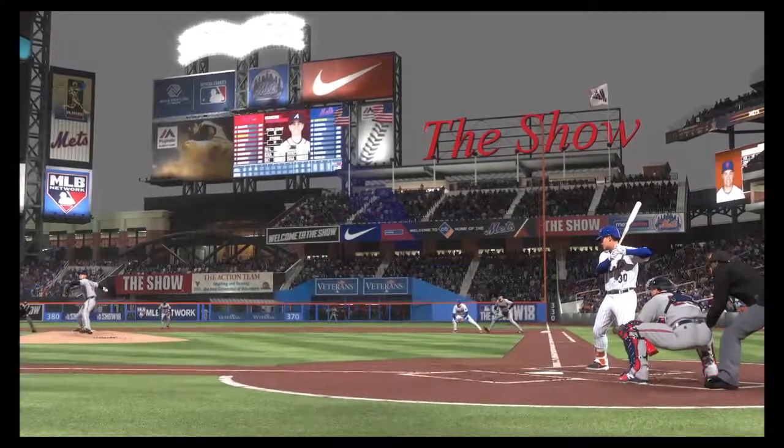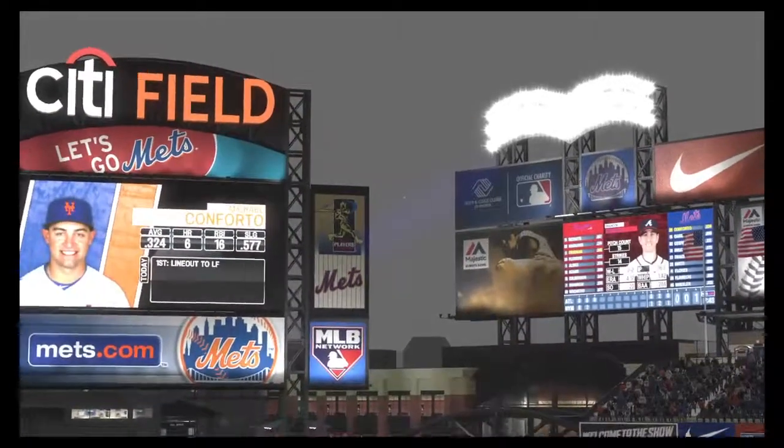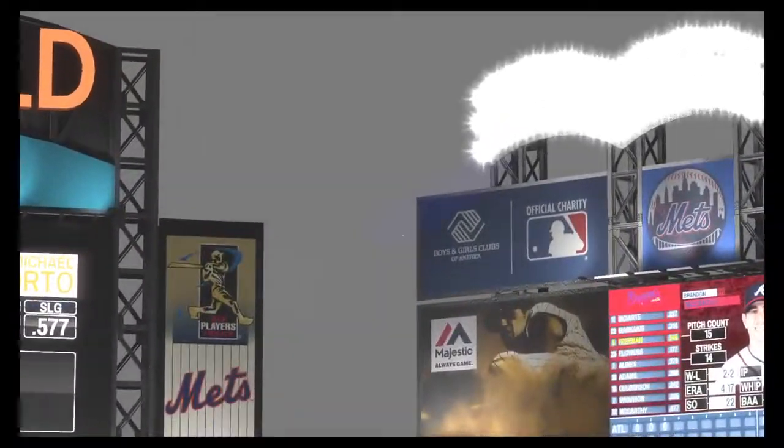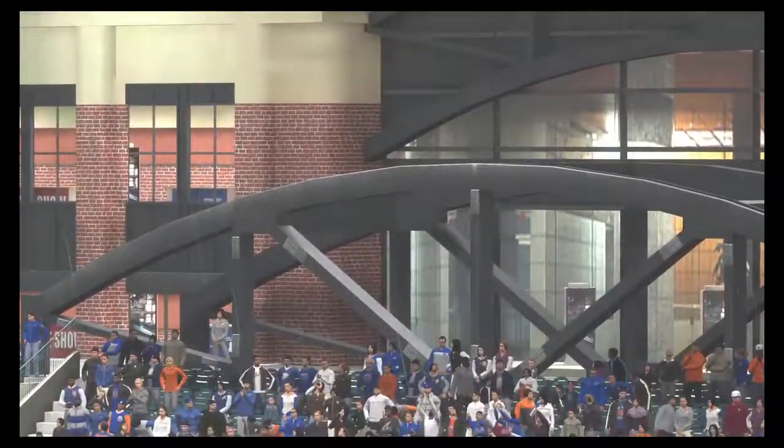Well, he won his last start, but he didn't give up any long balls. He's already given up 2 here, so he's got his work cut out for him if he's going to get the W in this one. He's going to have to start keeping the ball in the yard for starters.